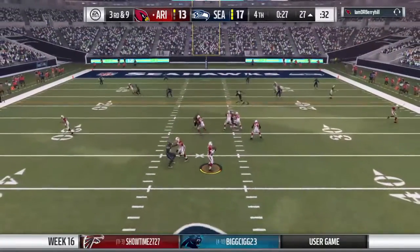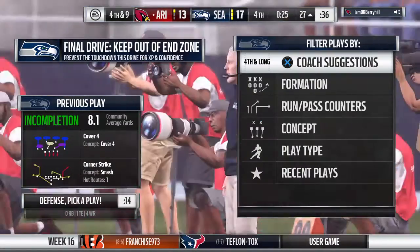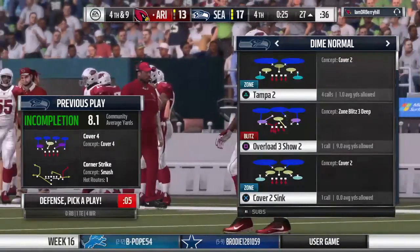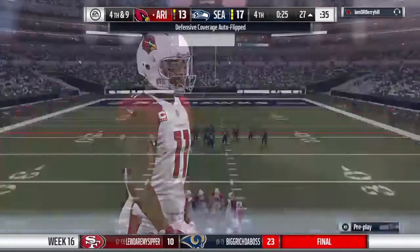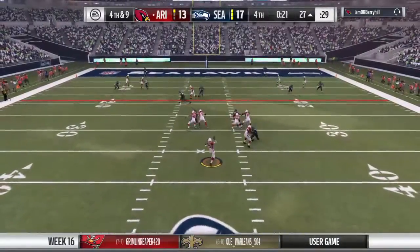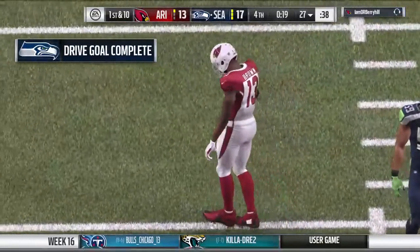Back to throw. And the 3rd down pass falls incomplete. One score down. Here we go. They're going to go for it here on 4th down. Back to throw. And no, it's incomplete. They had to go for it with such little time remaining, and that's going to be just about all she wrote for this one.